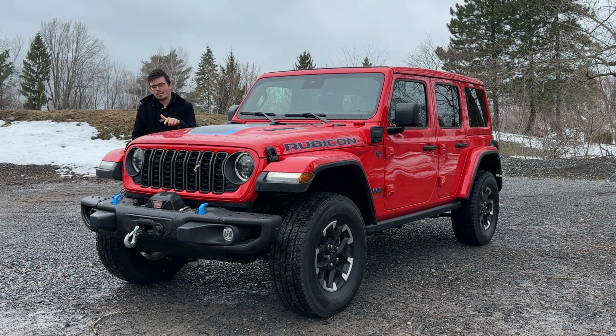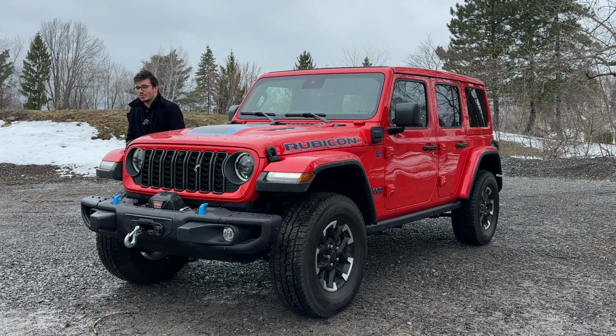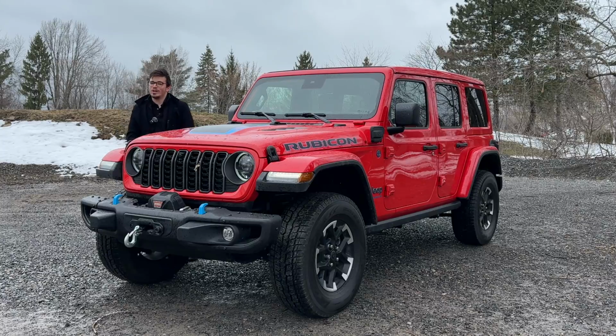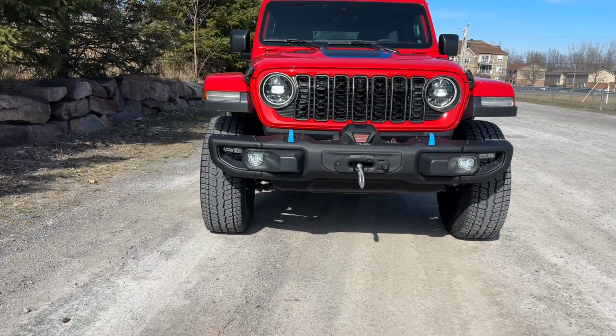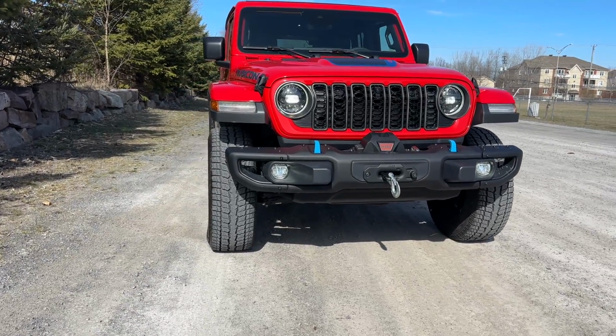Here I have the Rubicon, which is a couple levels above that. You can see that by my painted fenders, and also the thing that stands out is I have that steel bumper up front with the warn winch, so I can get anybody, including myself, out of a pinch, out of a ditch, no matter what. Now let's take a look under the hood.